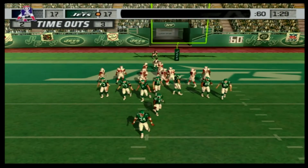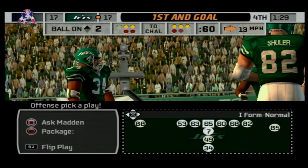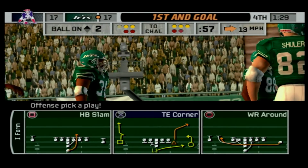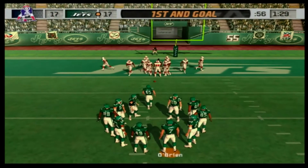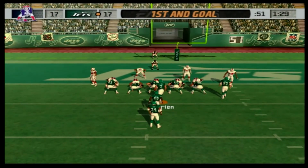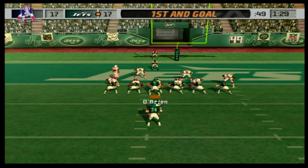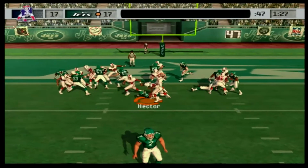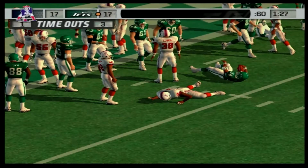The Patriots call a timeout. They have 2 timeouts left. It's 1st and goal at the 2. Out of the I formation. They give it to the halfback. Number 56 stops the play in the backfield.